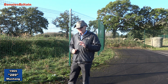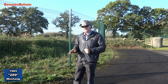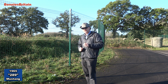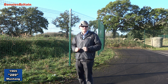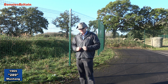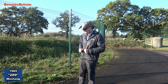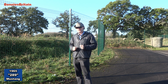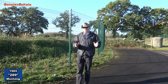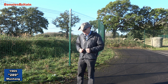400 horsepower. Now that does seem a little bit optimistic, but it's not unheard of in this engine, if of course you spend enough money. Now this engine alone has had $7,000 spent on it, and it's been totally rebuilt, as is the whole car. Now of course, when this car left the factory way back in 1965, it did boast 271 horsepower.